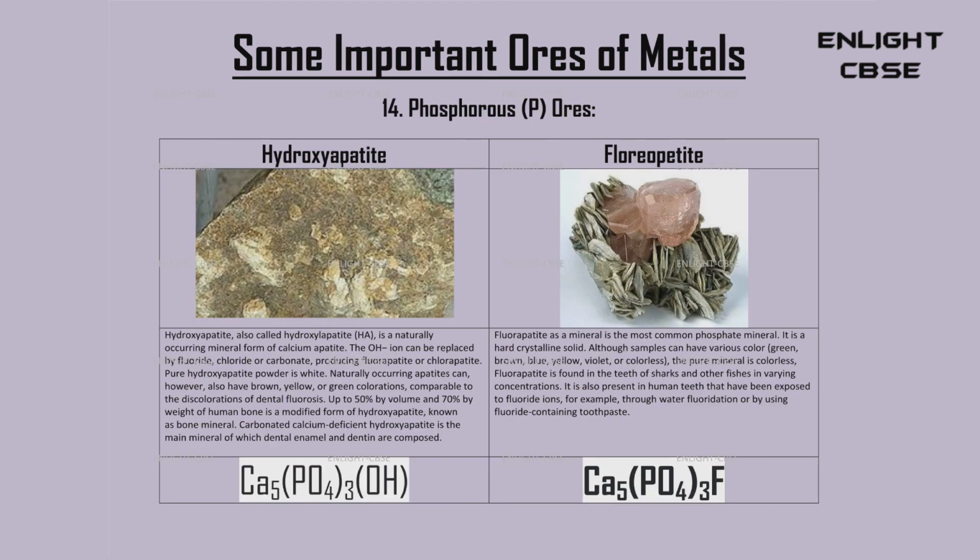Hydroxyapatite, also called hydroxylapatite, is a naturally occurring mineral form of calcium apatite. Pure hydroxyapatite powder is white. Naturally occurring apatites can, however, also have brown, yellow, or green colorations, comparable to the discolorations of dental fluorosis. Up to 50% by volume and 70% by weight of human bone is a modified form of hydroxyapatite, known as bone mineral. Carbonated calcium-deficient hydroxyapatite is the main mineral of which dental enamel and dentin are composed.